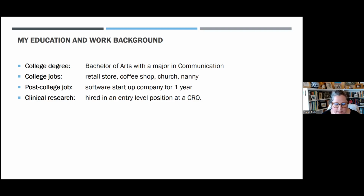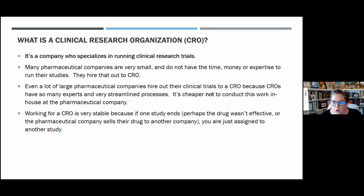A friend of mine had a sister who worked in clinical research, and her friend was hiring for an admin position. And I thought, it seems like there's a lot of future in clinical research, a lot of places I can go from what I know. So I'm going to make the switch and move on over to a CRO.